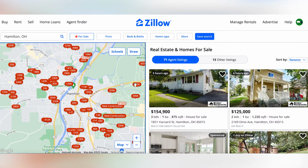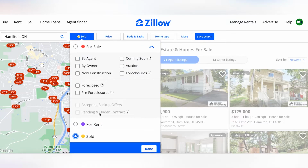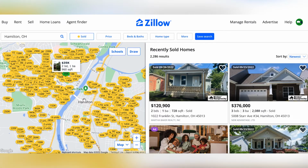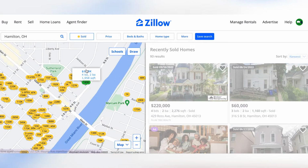The easiest way to do this for free that you have access to is through our old friend Zillow. So we're going to go to Zillow right here, and then we're going to look at past sales. All you're going to do is come up here. You don't need any of this stuff selected. Just go to sold, and we're looking in the Hamilton, Ohio area right now. So you can see that there's a ton. So let's look in this specific area over here.